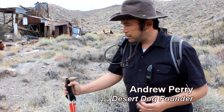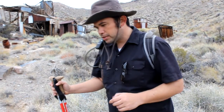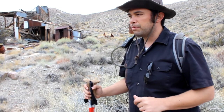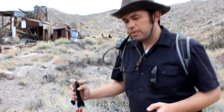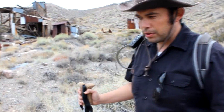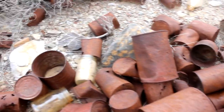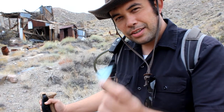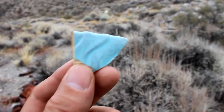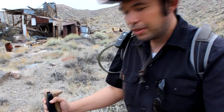We have come across the dump site for the mill, and one of the cool things about dump sites is that you get an idea of how these people lived. For instance, if you look down on the ground, there's just a bunch of cans, and that means they ate a lot of canned food. But one interesting thing is that they apparently ate it on some nice china or dinnerware. It's fairly intricate.